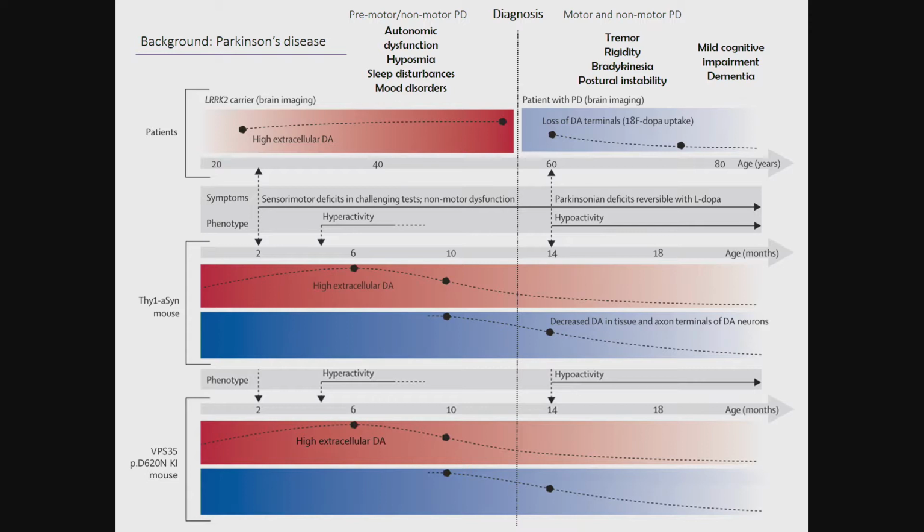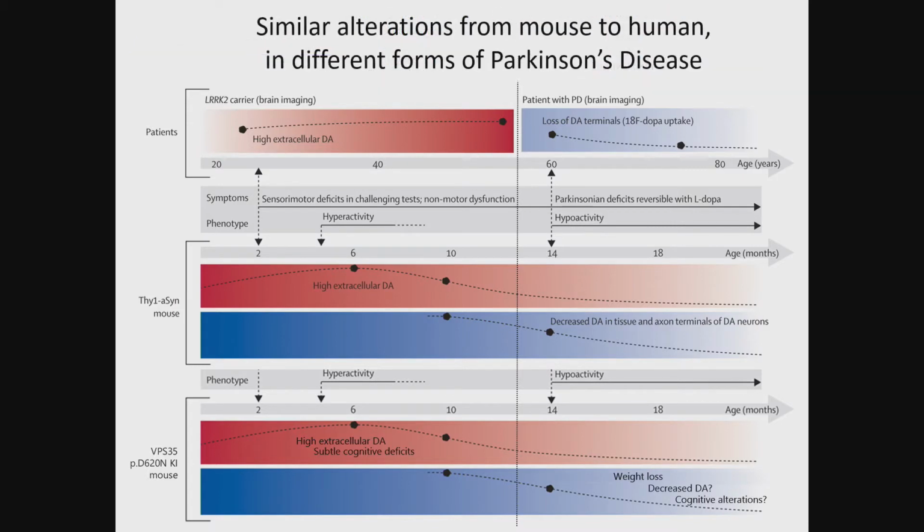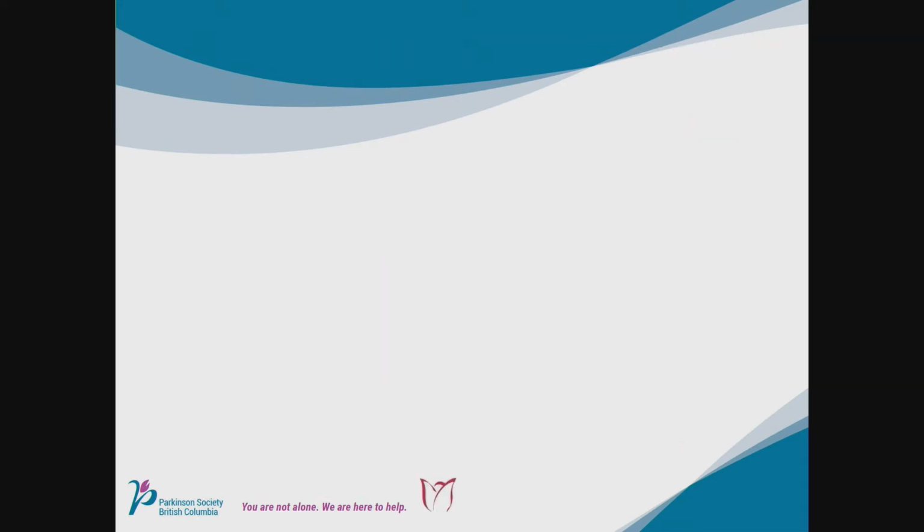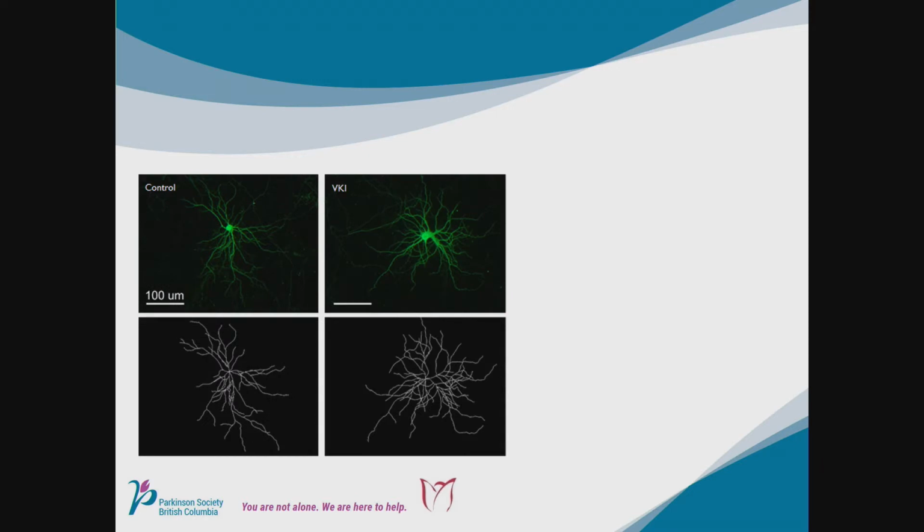What else can we do? We can look at the cellular level now. So we have the same mouse. We can take neurons from these mice and grow them in a dish. So we can look at the single neuron, what's happening in the neuron when this mutation is present. We can look at the structure of these neurons, and structurally they're normal. So there's no change in the integrity of these neurons. They look as complex as any other neuron from healthy mice.